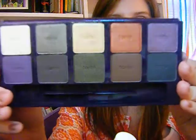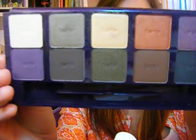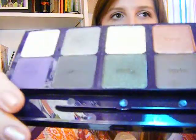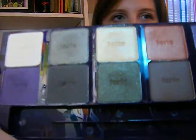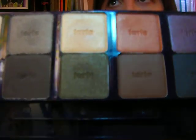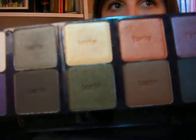The other palette I got, this was from Sephora, and it's the Tarte 10 palette, and totally different kind of thing, but it has some very interesting colors. Interesting in a good way. My family has a thing about that word, but yeah, a lot of different colors. There's a light beige all the way to that coppery orange. I love this copper color. I've worn this so many times already. I've only had this palette for like 4 days, and I've already worn that copper like 2 or 3 times.